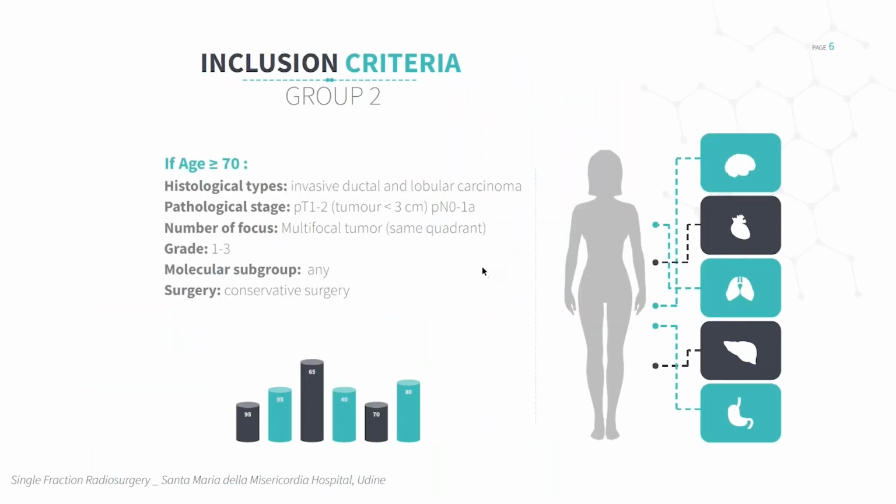And then, according to our previous experience, there is a group 2, in which patients are more than 70, and if this is the case, they can be affected by lobular carcinoma, N1A disease, or the tumor can be multifocal within the same quadrant.